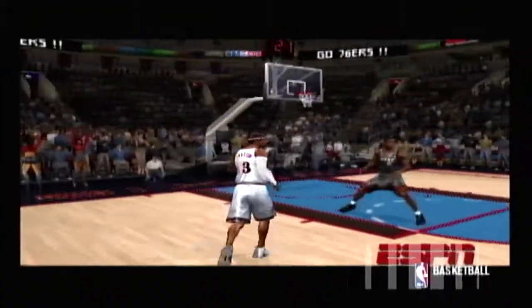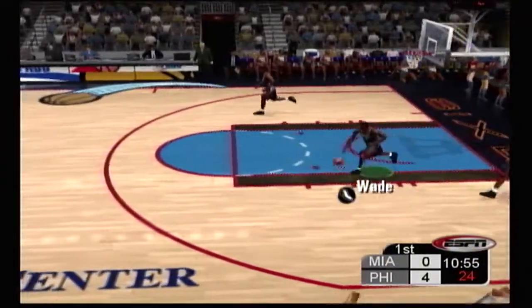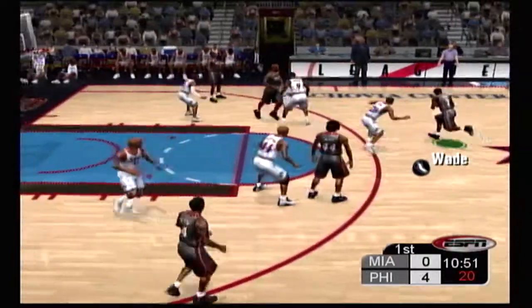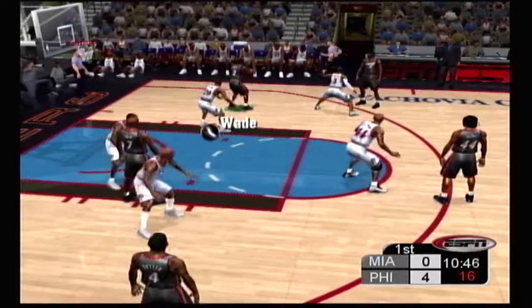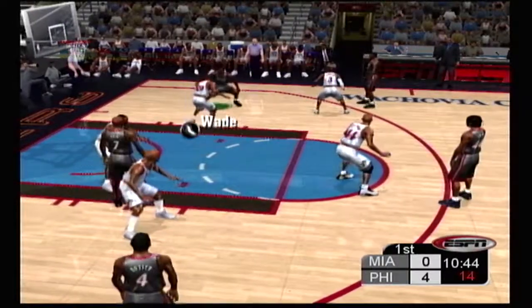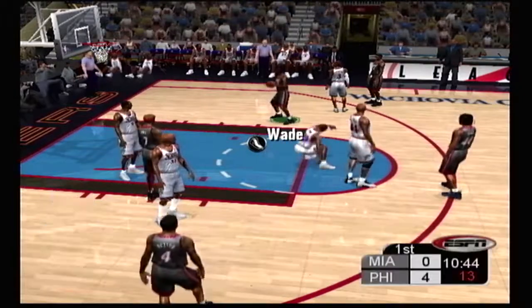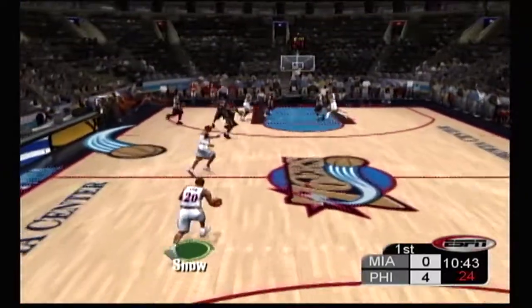NBA action is so quick, it's a good thing we've got replay ready for you. Wade heads up court. To Jones. Skip to Wade. Wade crosses over. Wade for the charge, and that is his first foul of the game. The crossover isn't a bad idea when you're being shadowed like that, but the defense was set. That's going the other way.